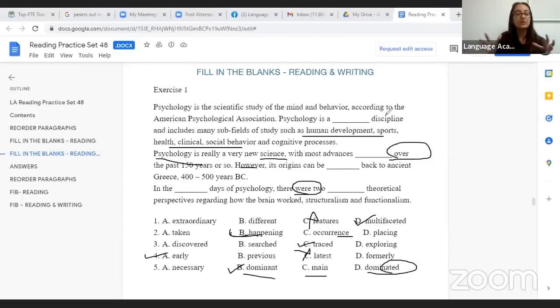They were trying to put a lot of different fields into psychology. So that is why the answer is multifaceted, means it has different fields in it. The second one, we need the ing form because the sentence structure wanted to say that things were happening for 150 years, not in 1 year. Every year something, or maybe if not every year, over these many years, things were happening. So that is why ing form.